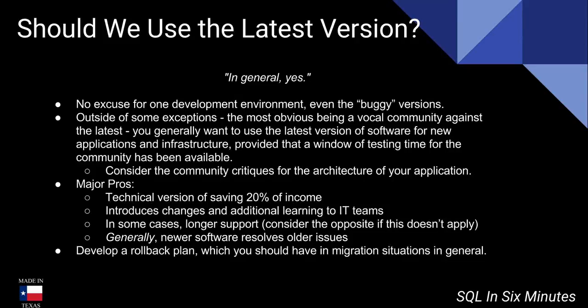All right, for the tech powwow this week, let's look at should we use the latest version? And this is a good question, especially when it comes to software in general. Imagine that we're talking about something like MongoDB or SQL Server, where we have a choice to use the latest version or not.